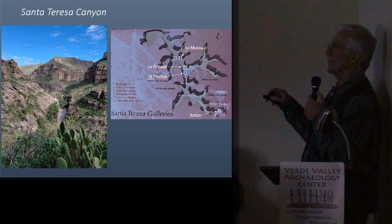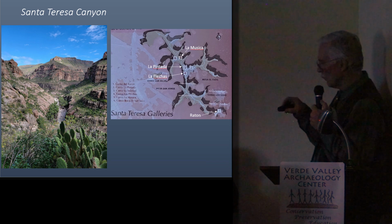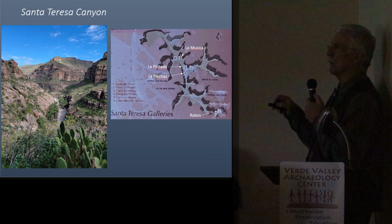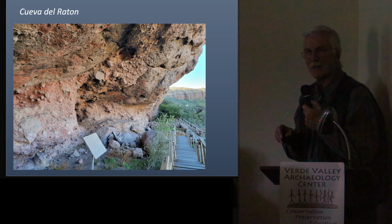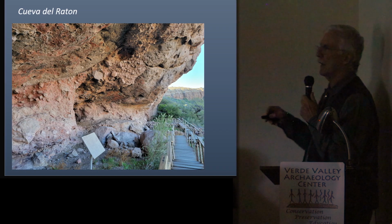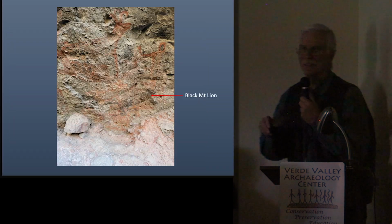And I got a map here that shows you 4 of the sites we're going to talk about. There's actually 6 of them. And you can see how they're spread around the canyon, of course, near water, all of them. And the Cueva del Raton, which actually means the mouse, because the main figure here that's so famous was misidentified. It's actually a black mountain lion. It's not a mouse.